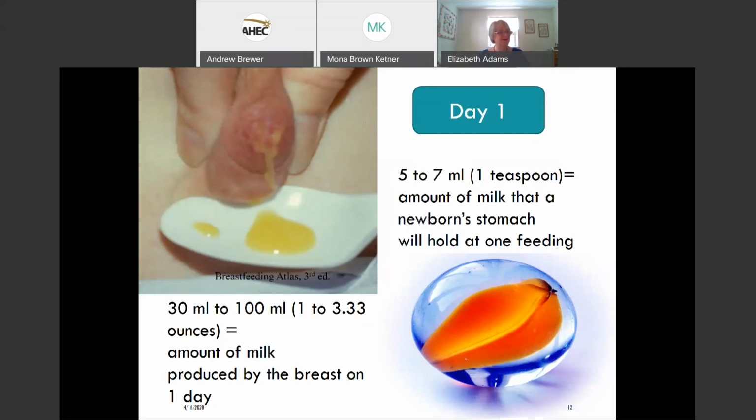Baby's stomach on day one is only about the size of a teaspoon and will only hold about 5 to 7 milliliters of milk at a feeding. And this parent here is expressing breast milk onto a teaspoon to be able to feed the infant.